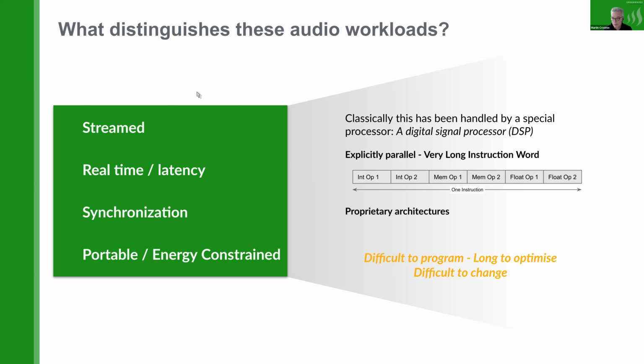They're real time, so latency becomes a real issue. We have to process them in a certain amount of time. And finally, obviously, we're in portable type devices, so they're very, very energy constrained. And classically, this kind of processing has been handled by a special type of processor that we call a digital signal processor. And there's a few things which identify something as a DSP or been used very heavily in DSPs. And one specific thing is a form of parallelism.